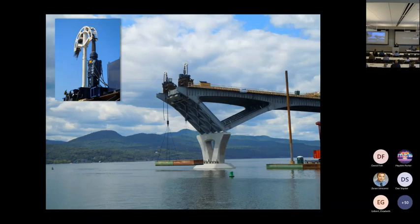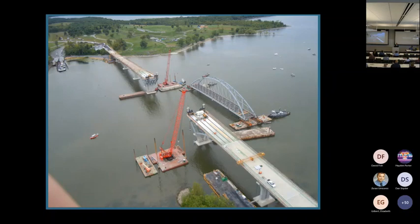This is the strand jack system ready to go. Big E's actually an outfit on the West Coast. I don't know why. Flatiron was the contractor. I don't know why they ended up with Big E strand jacks, but there the arch is getting floated in. And this is what saved us time, right? Because you can build the approaches and you can build the arch separately.